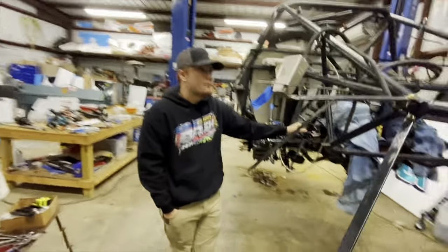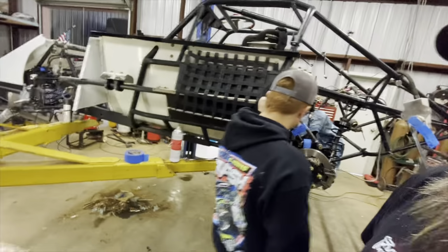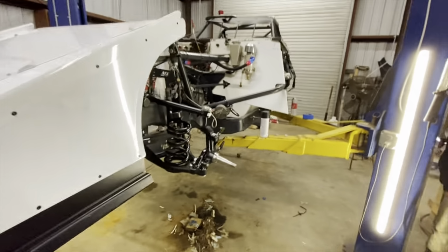And we got all the brand new Weir's parts on this thing back here, rebuilt all that, working on the front, waiting on another lower to come in for the right front.